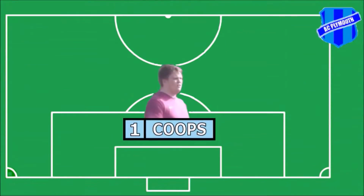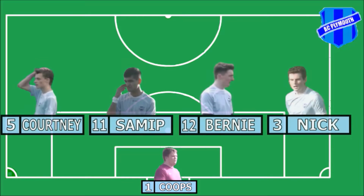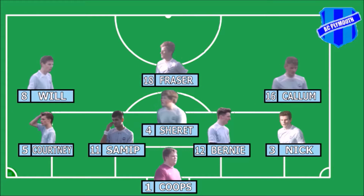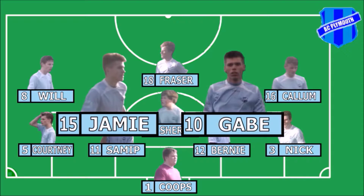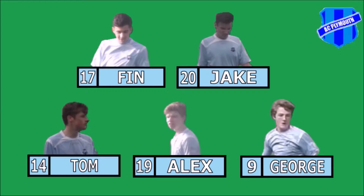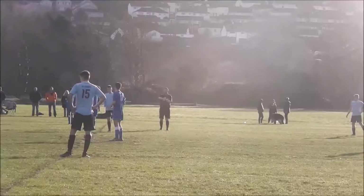So, team lineup time. In between the sticks, as always, it's Coops. Back four today of Nick, Bernie, Samip and Courtney. Midfield, Callum on the right, Will on the left, Sherritt and Fraser in the middle, and then up top it's Gabe, and long time no see, it's Jamie. Substitutes of Finn, Jake, Tom, Alex and George. So with all that said and done, it's time.